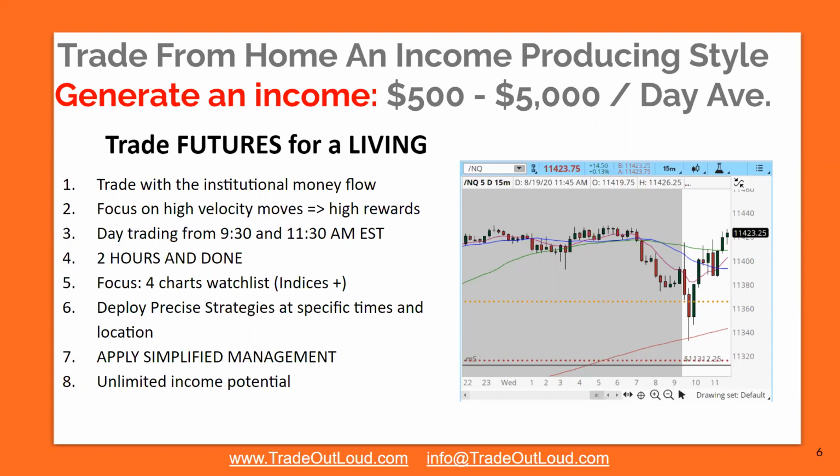I trade with the institutional money flow. So we do not follow the institutional money. We actually get in at the same time as the institutional money flow, so we don't need to follow their footprints. We are making the footprints in the market alongside institutional traders.